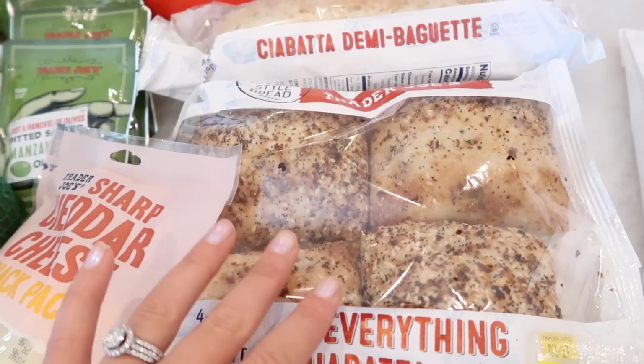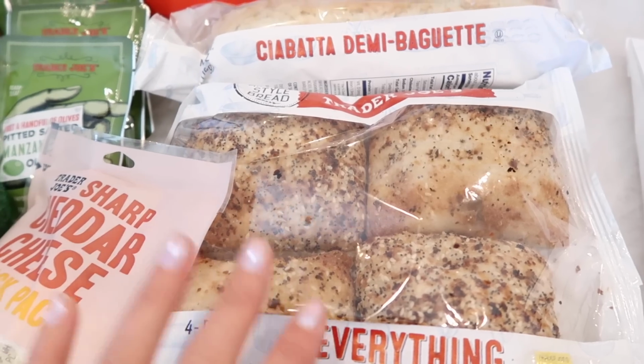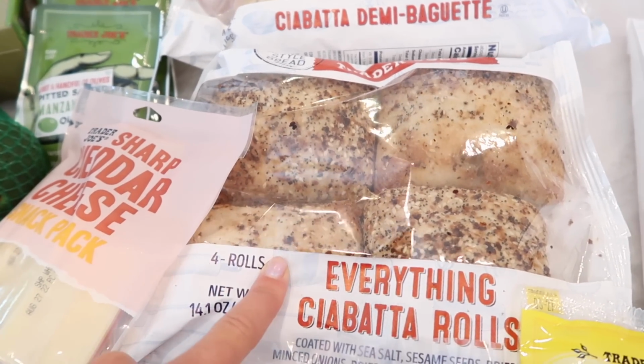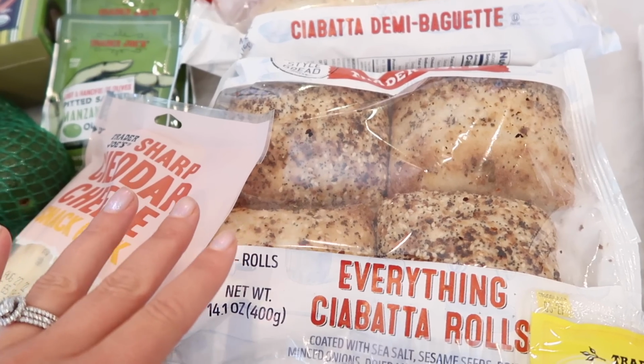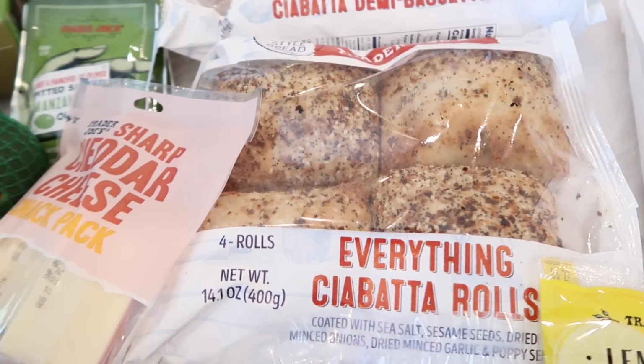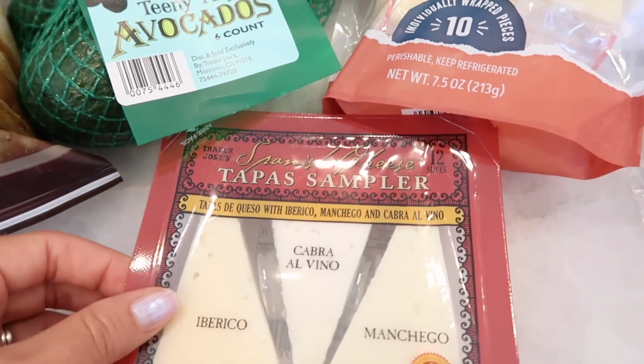You can make paninis and like press them down. I love caprese paninis. Those are my fave, but this is such an incredible type of bread. You know, I sometimes just put butter on it and call it a day because it's so good, and just toast it a little bit. So yeah, grab those. Now to some of the cheeses I got for, like I said, the winery.